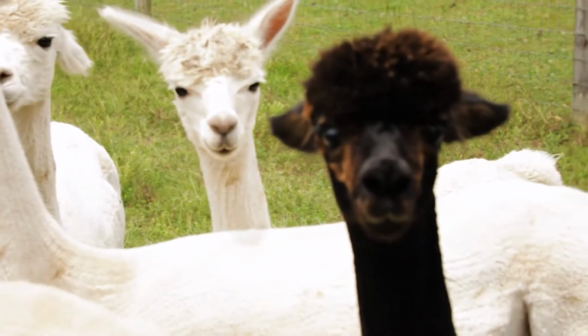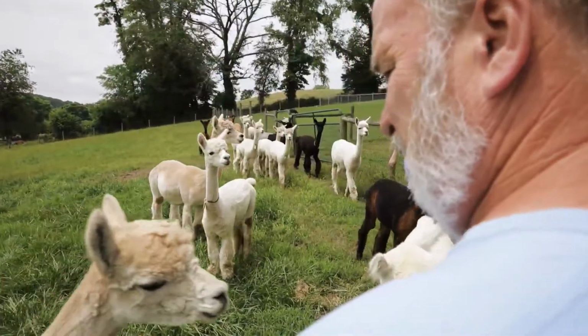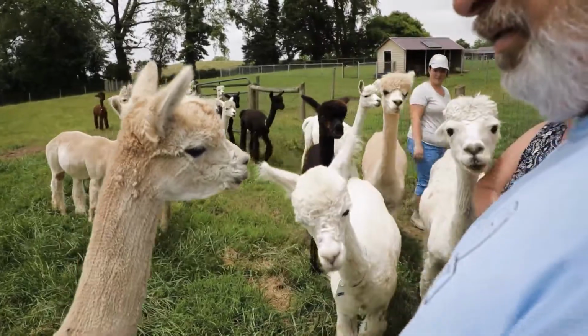Debbie says there is just something about alpacas. They learn hand gestures, they know their names, they know when you whistle what you want, and you can move them around by the way you move your hands. But they're loving and affectionate like how dogs are.